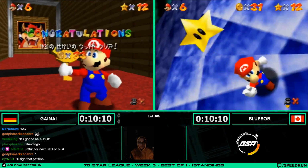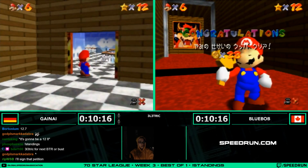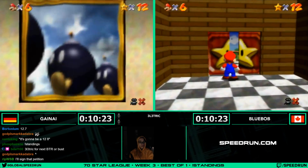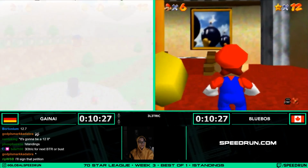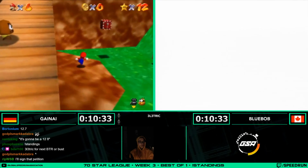We're gonna head into Sky Jump and then into everyone's favorite icy stage. Of course, I'm talking about Cool Mountain. And it'll be interesting seeing what route these guys decide to go with. I believe BlueBob kind of tends to play it a little more safe with CCM 18, but I'm not entirely sure with Gainai. It'll be really interesting to see in the Basement if either of these players decides to go for CCM 17.